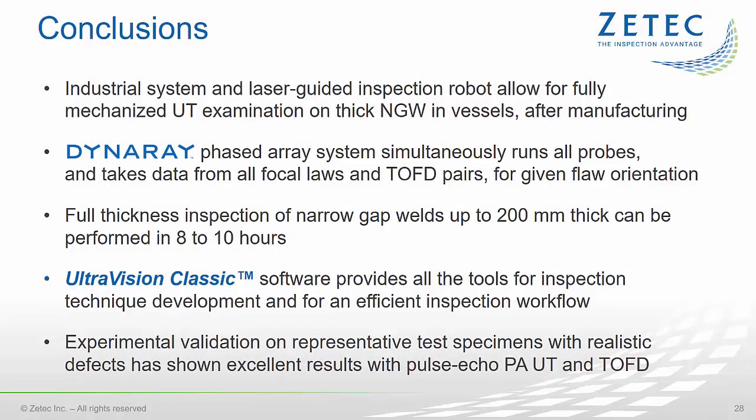From all the information presented in our webinar today, we can draw the following conclusions. Zetec's industrial data acquisition system and laser-guided inspection robot allow for fully mechanized and efficient UT examination with phased array and TOFD on a large range of thick vessel welds after manufacturing. The inspection is performed from the OD surface. The Dynaray high-end phased array system can simultaneously run all probes for a total of 230 channels and collects data from all focal laws and TOFD pairs for a given flaw orientation, either circumferential or axial. For each part of the weld length, 2 scanning sequences will be sufficient to cover all flaws.